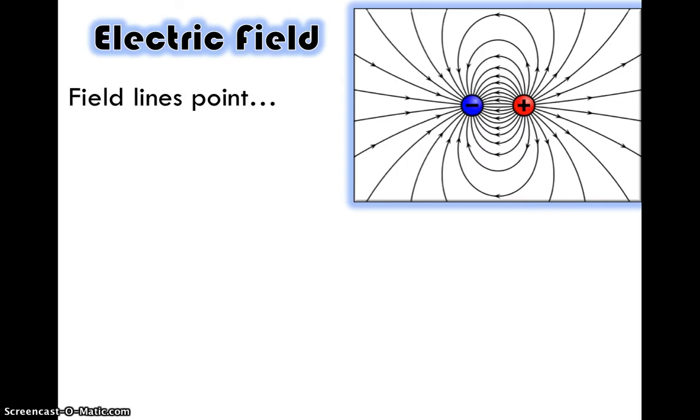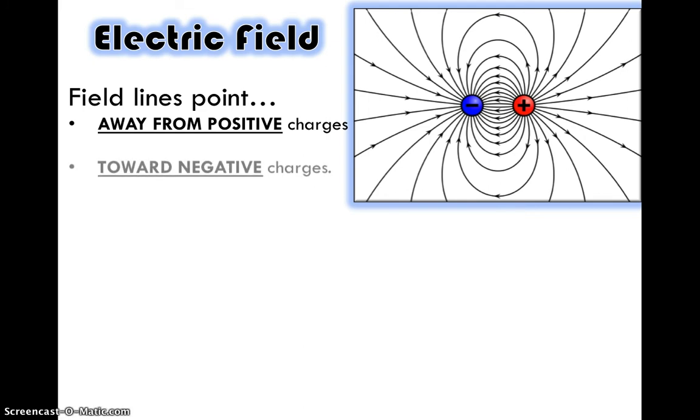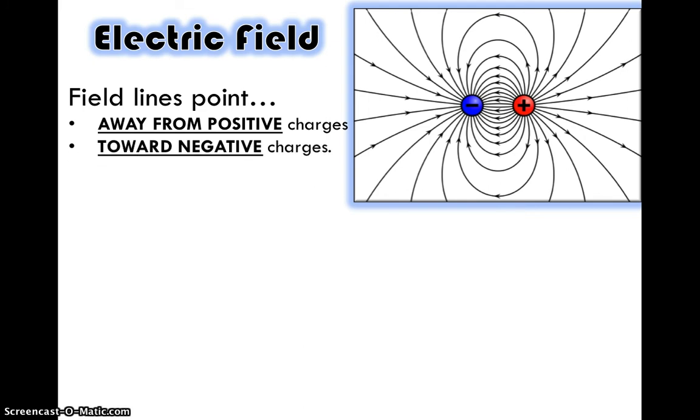Well, those are called field lines, and the field lines point in a particular direction. All of the field lines that you see in diagrams like this will always point away from positive charges and toward negative charges. Now, why is this?